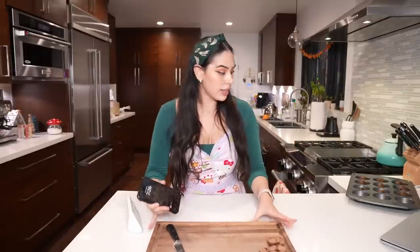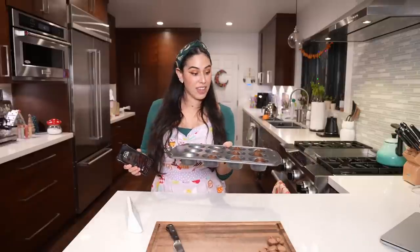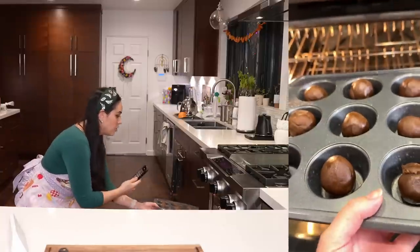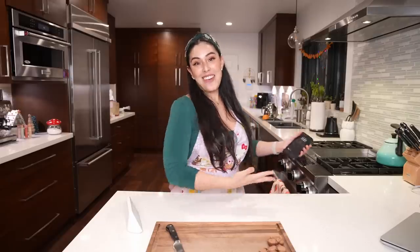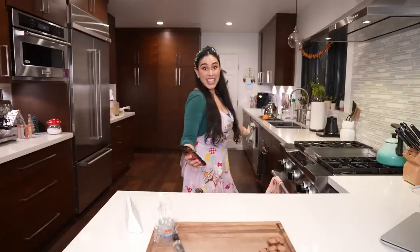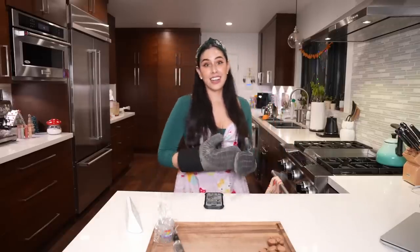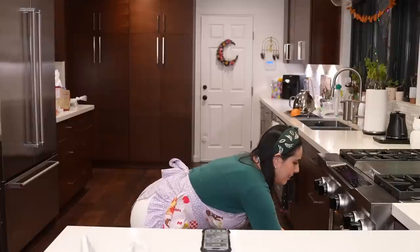All right, they're ready to put in the oven. Here they are. Let's see if they flatten out. Ooh, in the oven shot. I always get excited when I put them in the oven. Just like, I can't wait. They're done. Smells delicious. Oh, I got the husband's attention. Ooh. Something smells good. Ooh.